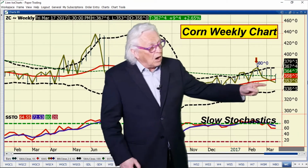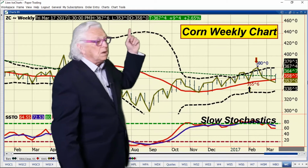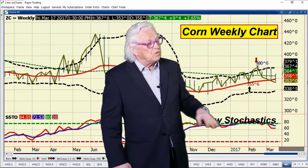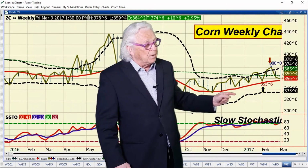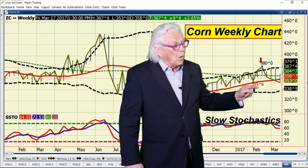In the corn market, prices fell back and under the 18-week average, and they got to 353 this week. Therefore, they took out 355 3/4. You ended an uptrend pattern. Here you had been with higher lows, higher highs. Now you drop down, you take that out. So now you have a higher high, a lower low.